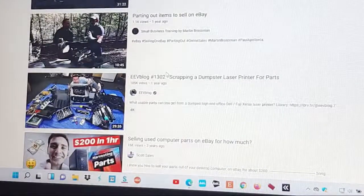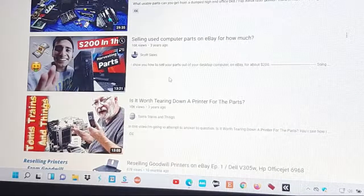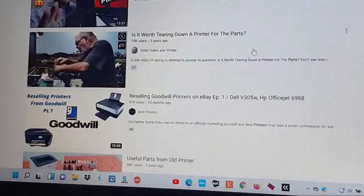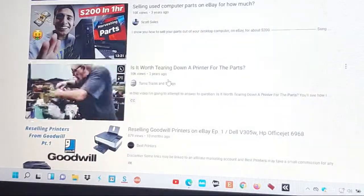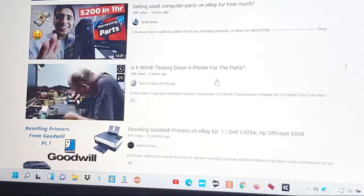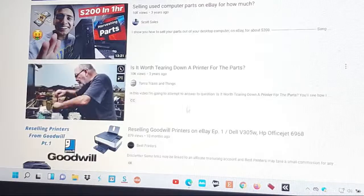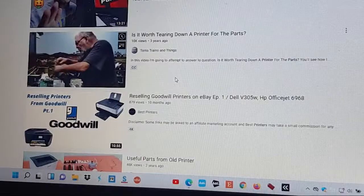Here's a guy that just sells printers. And here's a guy just selling different pieces, old pieces. This is the train guy. Is it worth tearing down a printer for the parts? Now this guy will tell you all kinds of stuff about all these different parts, from the metal poles to the little plastic gears and all that stuff, and tell you how it's so wonderful for building train things. The little play trains, like the HO train sets, and you build a little city with it and all that stuff.